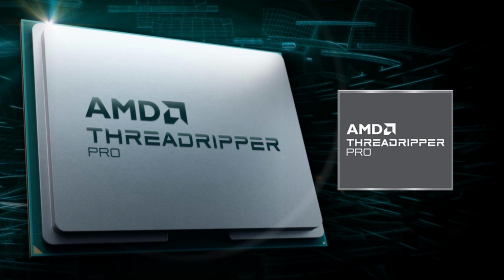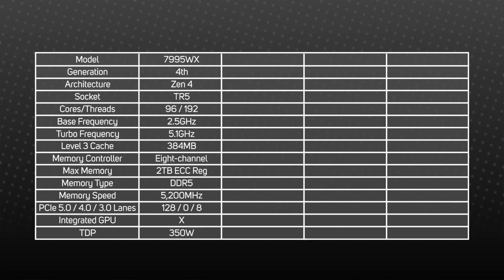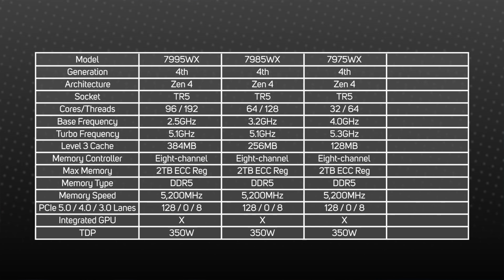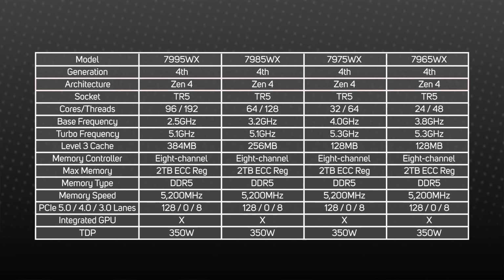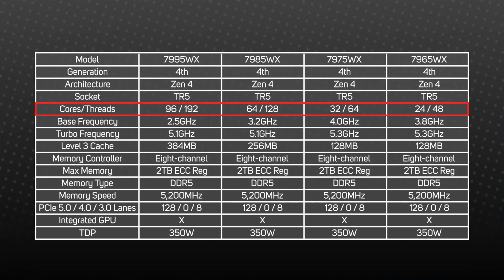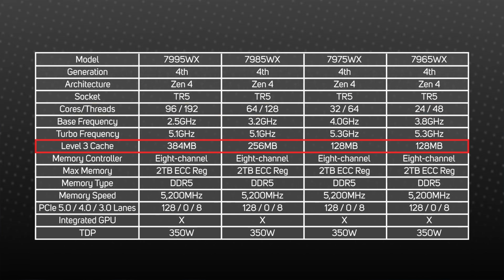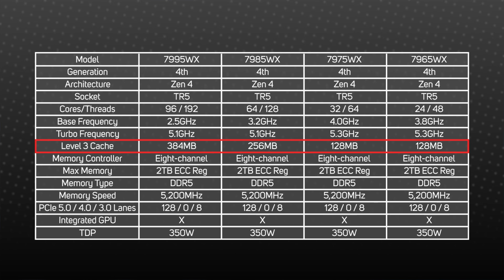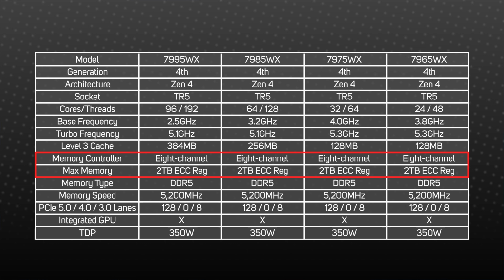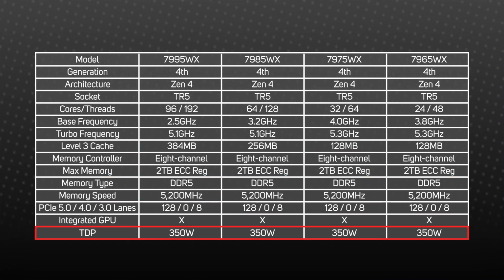The Threadripper PRO 7000 series CPUs have four models, the 7995WX, the 7985WX, 7975WX, and the 7965WX, all based on the Zen 4 architecture and ranging from 96 cores to 64 cores to 32 cores and finally 24 cores. They feature level 3 caches from 384 to 128 megabytes and all support up to 2TB 8-channel memory and 128 PCIe 5 lanes with a TDP of 350W.